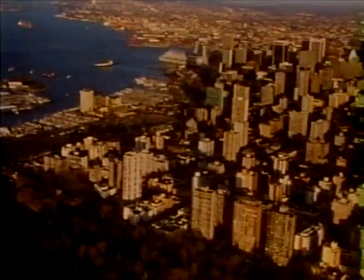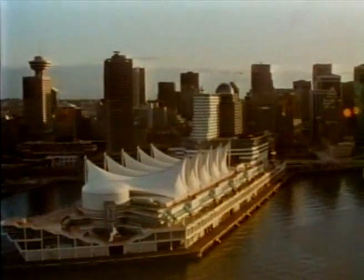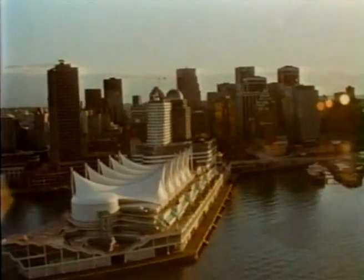Vancouver, British Columbia, Canada's jewel on the Pacific. Gateway to the Orient, a city for the future.